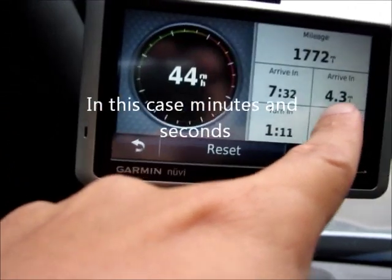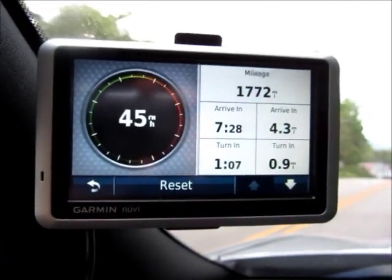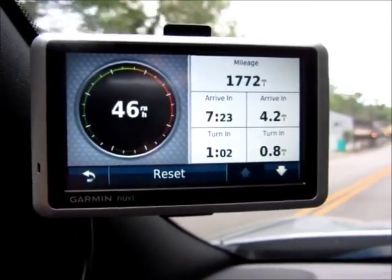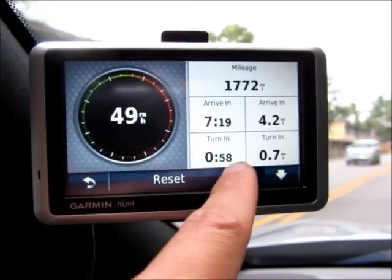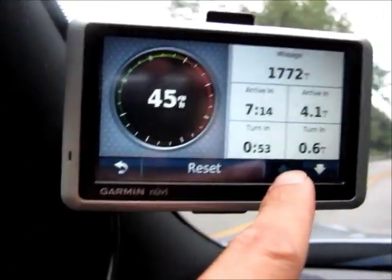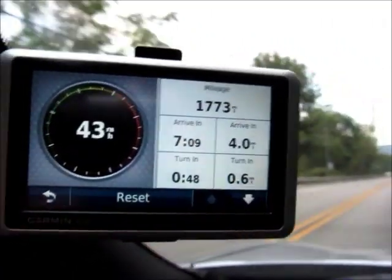This is how many miles it takes to get to where you're going. So that's a good way to estimate or account for how many miles you're driving, if you drive a lot and get paid for mileage. This tells you when to turn. Apparently in 1 minute it wants me to turn or do something, keep right, keep left, and that's how many miles it wants you to turn in.